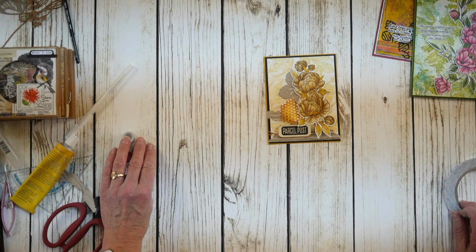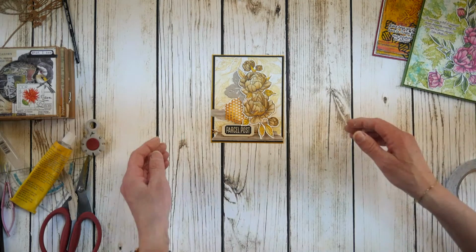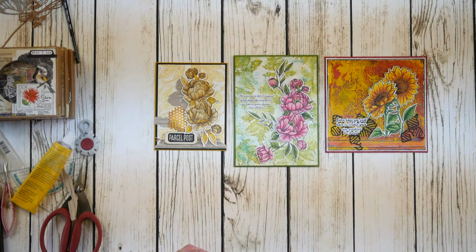Alrighty, that is it for today. This was fun. I had fun. I hope you had fun. Let's put this away. And I will take pictures, of course, of the cards so you can see them all. So we did three cards. You see, I didn't even realize that it was the same stamp. So you can imagine how many different things you can do with that. That was fun. I like it.